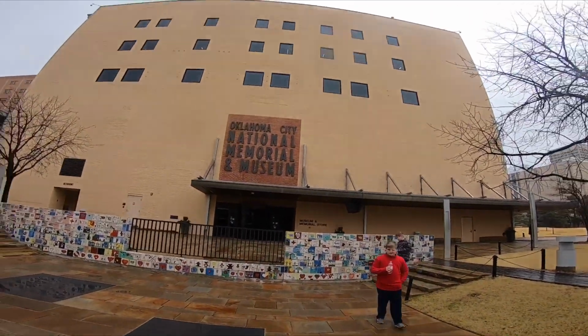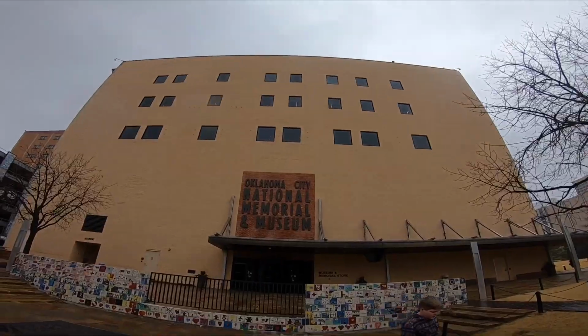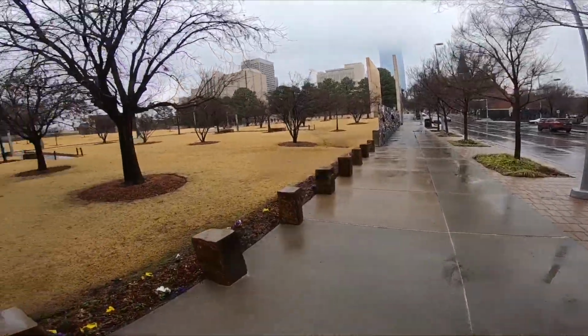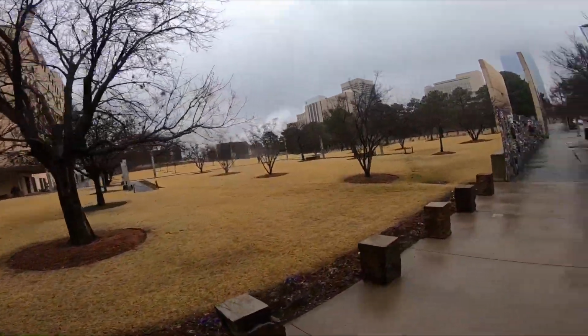This is the museum entrance and the memorial store. In the Oklahoma City National Memorial Museum, you'll experience April 19th minute by minute. But most importantly, you'll discover what happened next, how a nation came together and healed and sought justice.